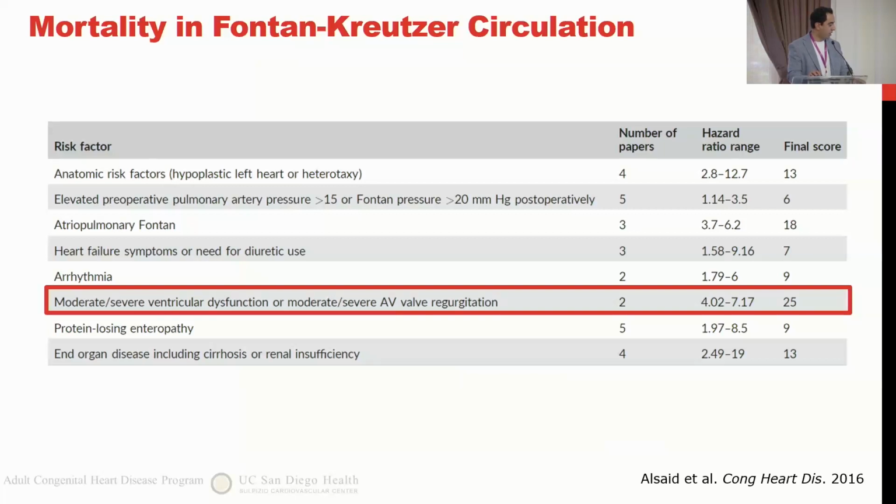This is data from Tariq that he published a few years ago, showing that severe or moderate systemic atrioventricular valve regurgitation was the strongest predictor of mortality in these patients. And I really like this paper because he lumped the ventricular dysfunction and AV valve regurgitation. And that's reflective of our inability sometimes to tease out the true underlying ventricular function in patients with severe AV valve regurgitation in Fontan and other circulations as well.